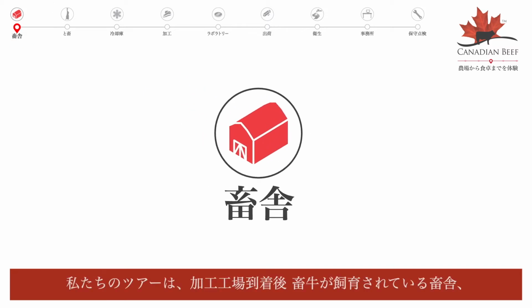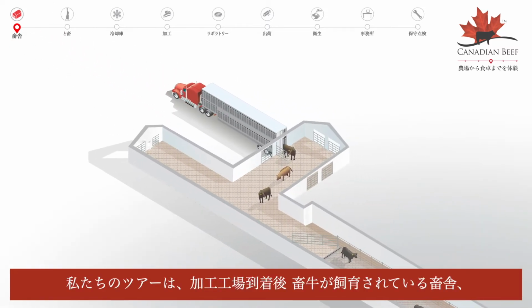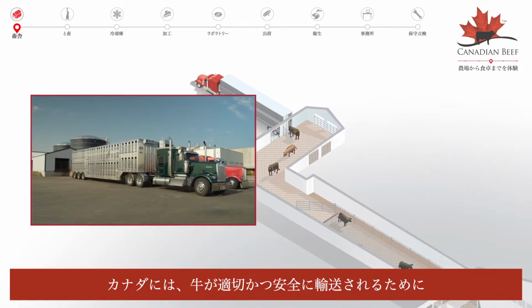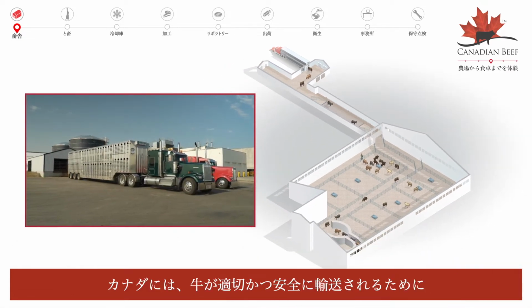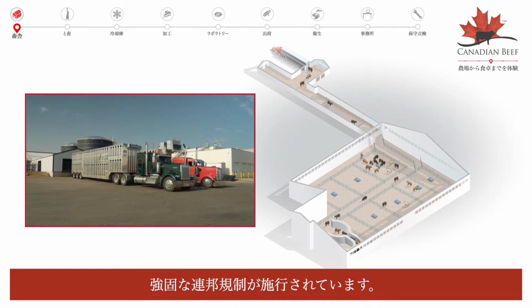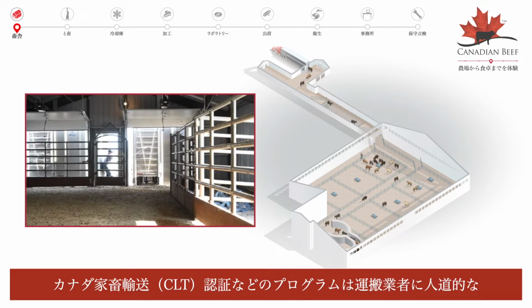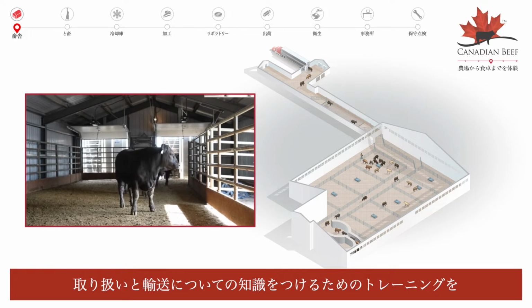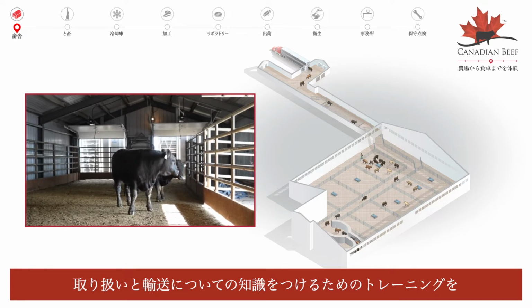Our tour begins in the barn or lairage, where animals are housed following arrival at the plant. Canada has robust federal regulations in place to ensure cattle are transported appropriately. Programs such as the Canadian Livestock Transport or CLT certification provide training to commercial carriers who are required by law to be knowledgeable about humane handling and shipping of livestock.